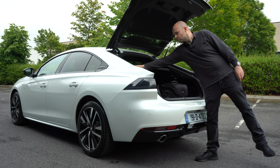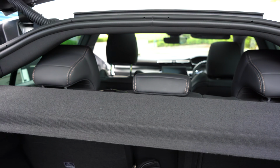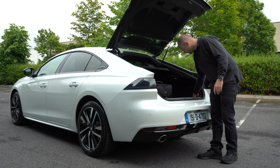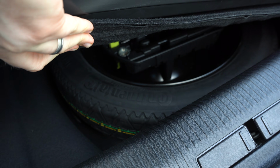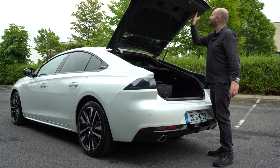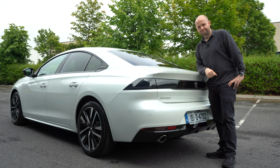You get a 12-volt charger in the back here, some hooks for your shopping, and the rear set of seats can be accessed through a kind of a ski access point, and there's tethering hooks and stuff throughout the car. And let me just check just to double confirm, but yes, you do get a space saver spare wheel, which is unusual enough these days because a lot of brands are just giving you foam, which in my opinion is not much use at the side of the road at 2 o'clock in the morning in the pitch dark. So bring back the spare wheels, that's what I say.